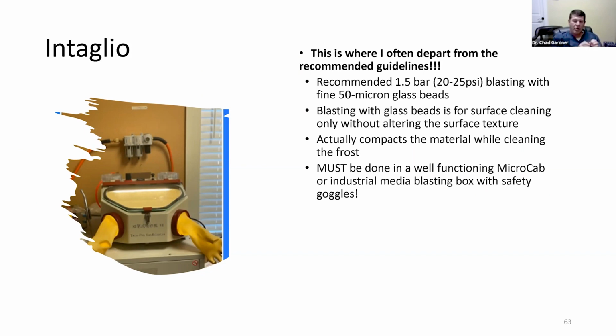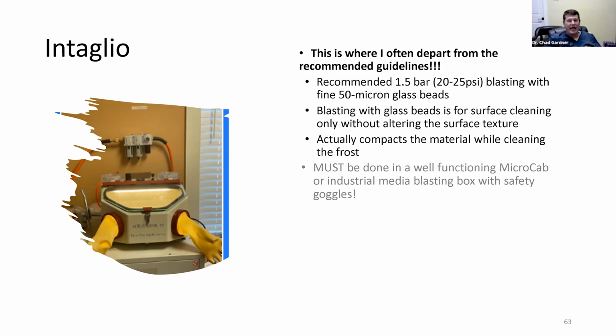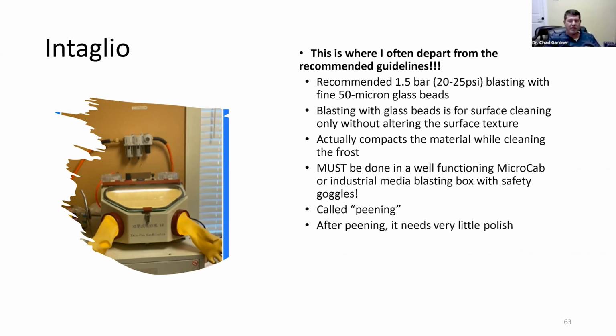You've got to do it in a well-functioning microcab or an industrial blasting box with safety goggles and whatnot. It's not like aluminum oxide getting in your eye. When these little glass particles get in your eye, they can cause some damage, okay? So be careful with that. But it does produce a nice surface. Just be careful with it.